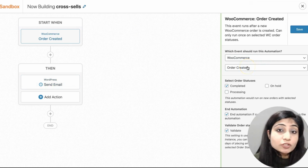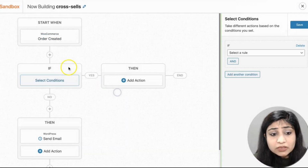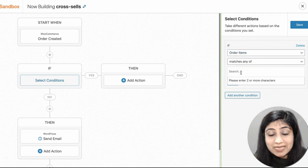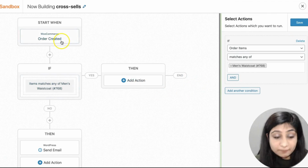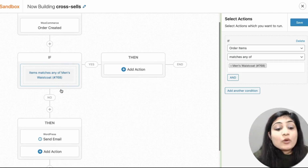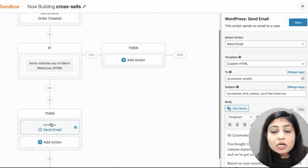So let's say you want to recommend really specific products. What you could do is set WooCommerce order created, yes, and add a conditional action: if the order item matches any of, and then you could enter an item here, men's waistcoat, just hit save. So they've placed an order, and if the item matches men's waistcoat, if that was one of the items they just bought, well, then send this email. And then you could also have really specific suggestions, and you could craft an email specifically written for that product that was bought. So that's also an alternate way to go about it.